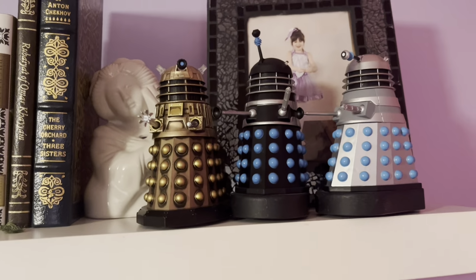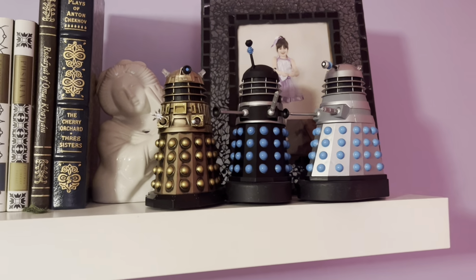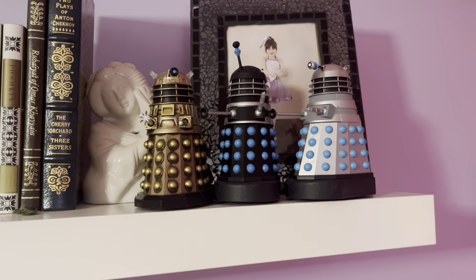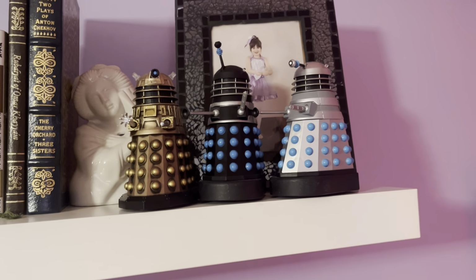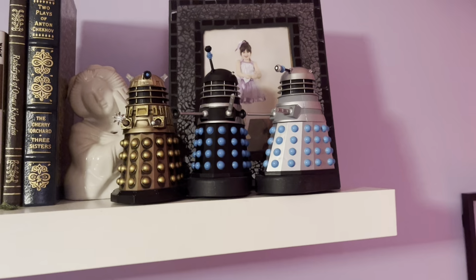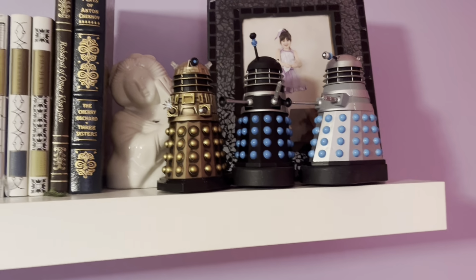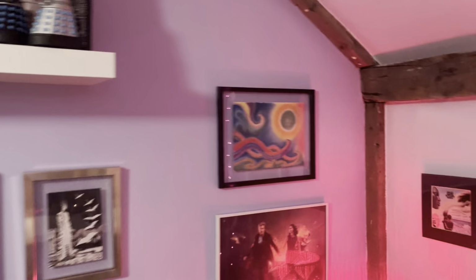Yes, I have Daleks. These are actually my daughter's, and I ended up having to take them away from her. I thought she was old enough to handle them. These things can become expensive because they're collector's items, and I thought at 12, or maybe she was 11 at the time, she was old enough to handle them, and she kind of proved me wrong.